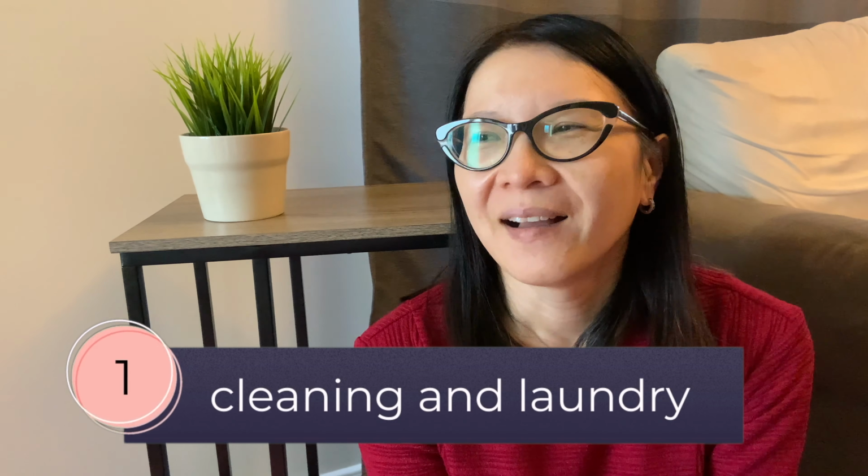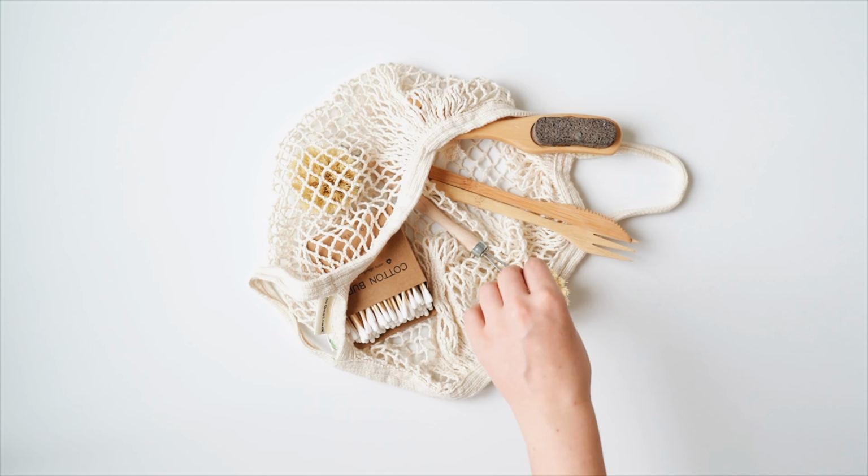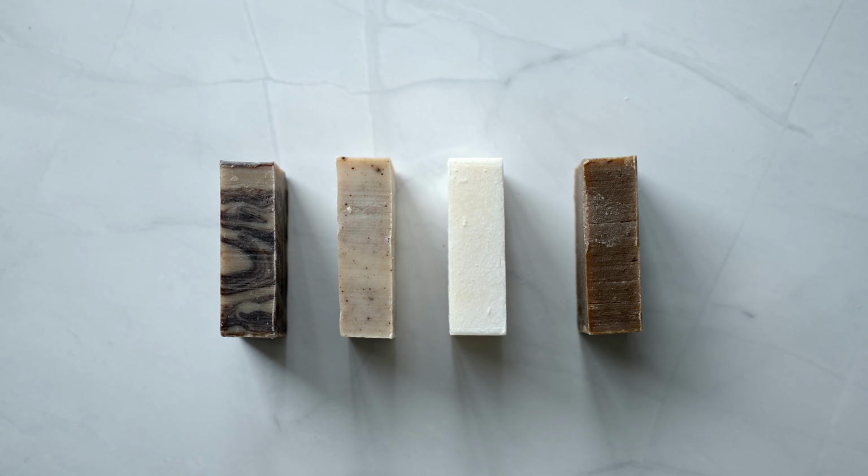Laundry. So I try to buy eco-friendly products where possible. So if I'm using cleaners, things for the bathroom, things for the kitchen, laundry items, detergent, that kind of stuff, I'll try to use environmentally friendly products where I can.